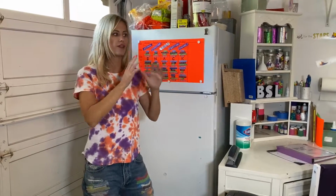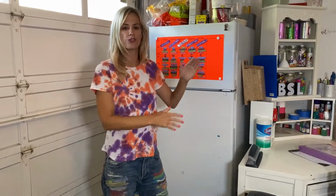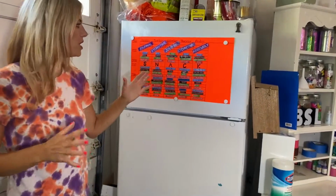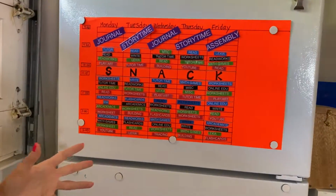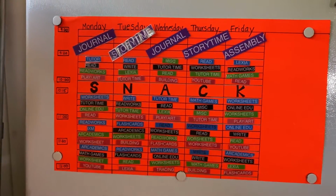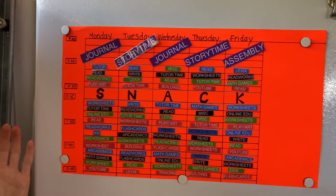There's not a one size fits all for that. But whatever schedule you do decide on, even if it's just posting expectations for the day, or a to-do list, or a to-do chart, however you want to do it, make sure that it's posted so all the kids can see. This is the one I have. Again, I'm a mom of 4 and I'm doing full-on teaching. So this is a thing that they're all aware of what's happening at what time. And this actually works for me.